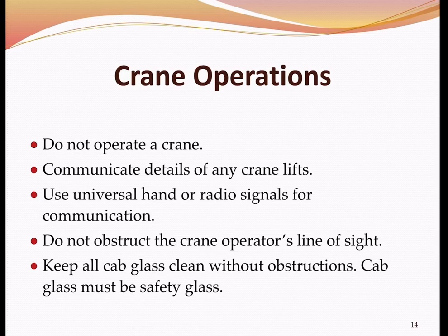Do not operate a crane unless you are certified. Communicate details of any crane lifts to the affected personnel in the area of operation. Use universal hand or radio signals for communication between the designated signal man and crane operator. Do not obstruct the crane operator's line of sight to the designated signal man.